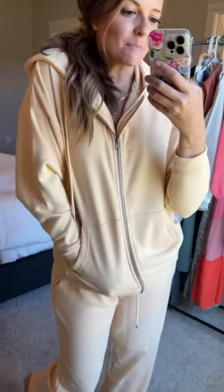So first off, the Kamber sweatshirt, I am in a size small, zipper all the way down, has a really great hood on it as well. Love a good hoodie. It is a little bit longer, which is kind of fun. Oversized. I'm in a size small. I love the oversized feel of it.